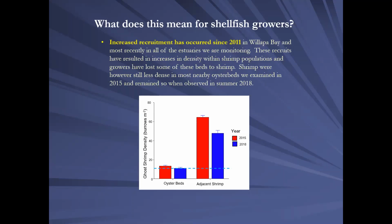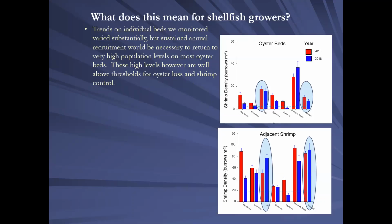But we did go out in 2011, as recruitment began, and then again in 2015 and then 2018, and looked on oyster beds. Again, on oyster beds, shrimp density is lower. The average is lower than it is in an adjacent dense shrimp bed, not surprisingly. Those weren't very different. What I expected was, as those populations increased from 2015 to 18, that we would see an increase on oyster beds. We didn't see that on average, and we actually saw a decline over time in areas outside of oyster beds. But that varied widely from place to place. So you had actually places where it increased on oyster beds.